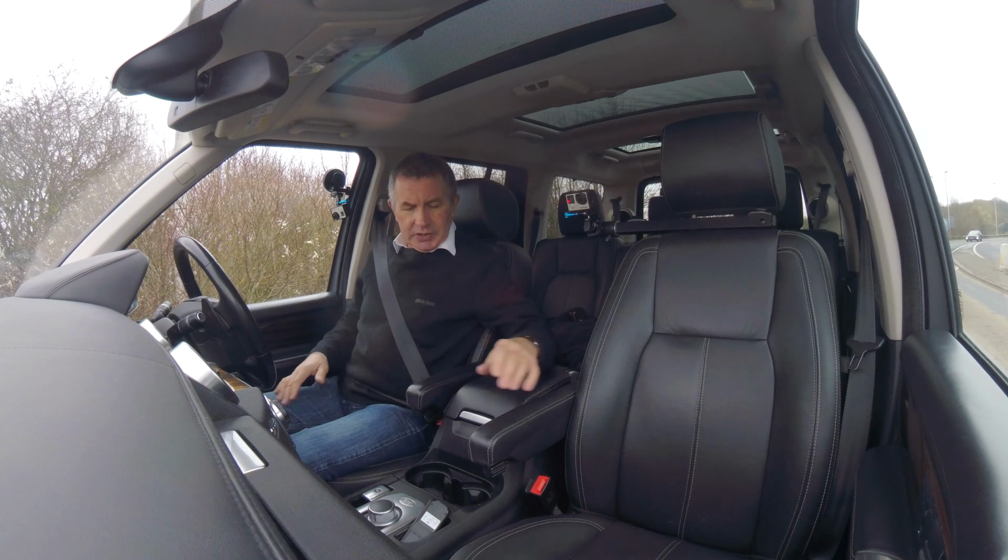Give it some gas. Just away. If anybody from Land Rover's watching, I want to try the Range Rover SVR. If you've got one spare.